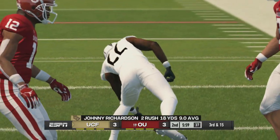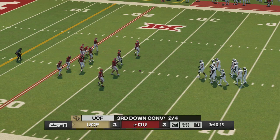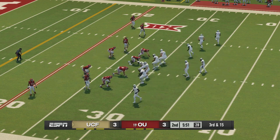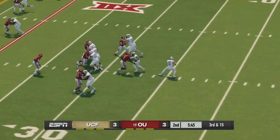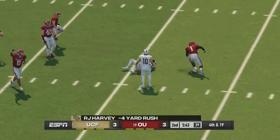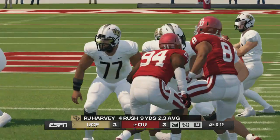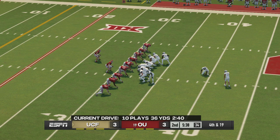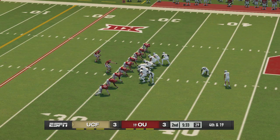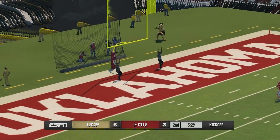Yard line. Well, they'll line it up again on third down. 2 for 2 so far on this drive. Delayed handoff, and he's not going to get back to the line. Central Florida could take the lead with this field goal. The kick is away. It's long enough, and it's good.